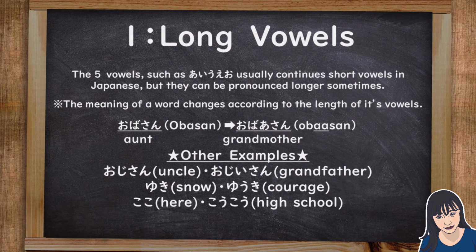Number 1, long vowels. The 5 vowels such as a, i, u, e, o usually are short vowels in Japanese, but they can be pronounced longer sometimes. And most importantly, the meaning of the word changes according to the length of its vowels. One example is おばさん, which means aunt. There is only one A between B and S for おばさん, but when you put double A between B and S, it's pronounced おばあさん, and then the meaning will be grandmother.